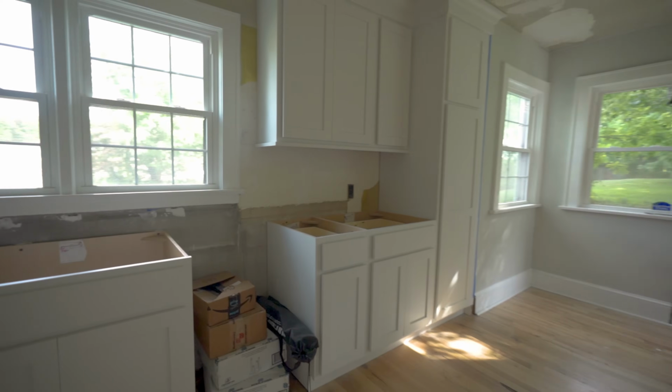Let's talk about cabinets. You know how I said the budget for this build was $10,000? We spent 70% of that on cabinets alone. But don't worry, coming up we've got some ways to help you save some money. $7,000 is really not that expensive for a whole new set of cabinets.